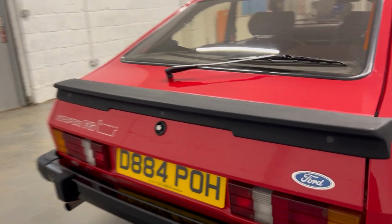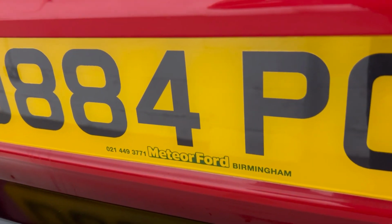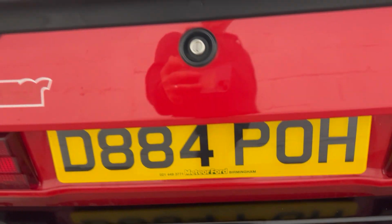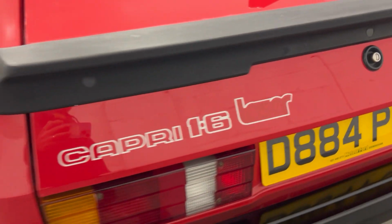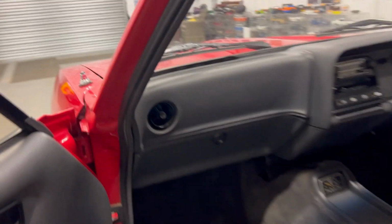We have remade the rear number plates, Meteor Ford number plates. We've got the original rear that comes with the car. And this also has a Meteor Ford tax disc holder in it still. So all those original bits from back in the day. Let's have a look around.